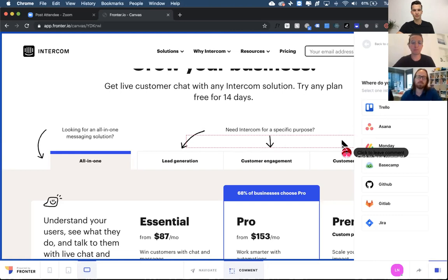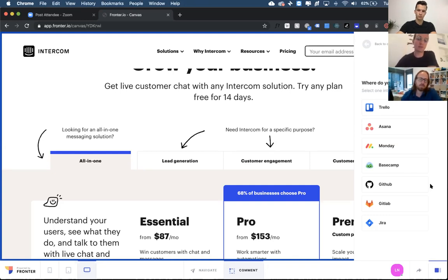Yeah, sure. But before we do that, let me show you two more things really quick. We talked a lot about project management software to export tasks to, but I haven't talked much about the visual bug reporting aspects of Fronter, and it can be used within product management teams to manage bugs and issues. We have made 3 integrations specially for that, which most people use: GitHub, GitLab, and Jira. The same way it works for Trello, Asana, Monday, and Basecamp, it works exactly the same for GitHub, GitLab, and Jira, and you can export it as an issue or as a bug in your product management software.